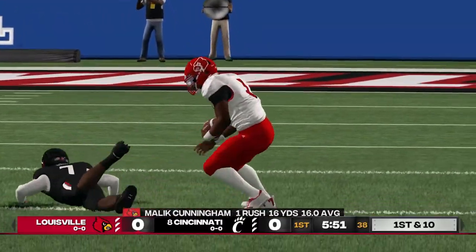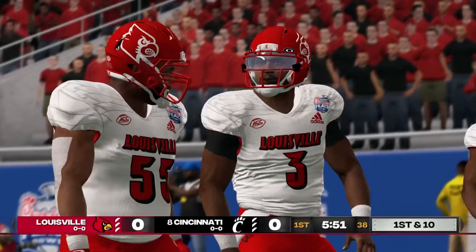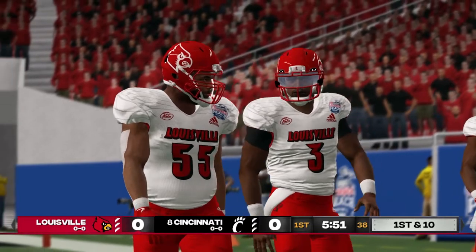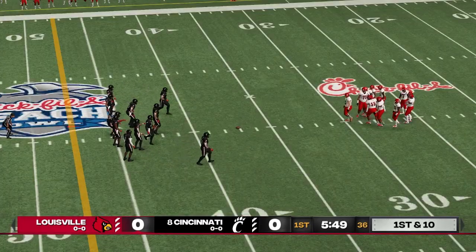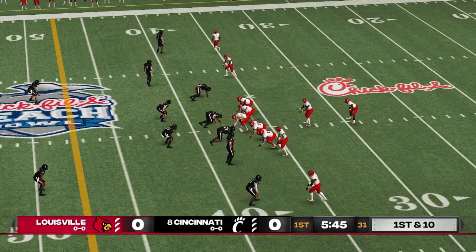Yeah, and that was a situation where the quarterback knew he could pick up the first down if he kept it himself. That's a good decision. First and 10. Ball on the 37. Three down, three down. Mike 41.